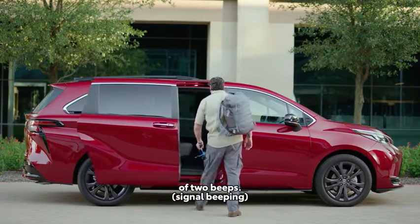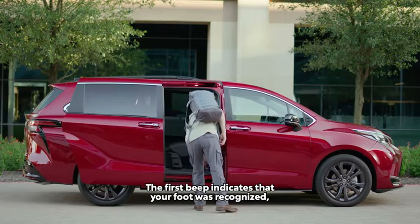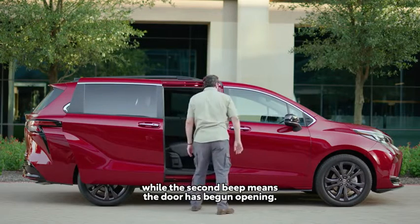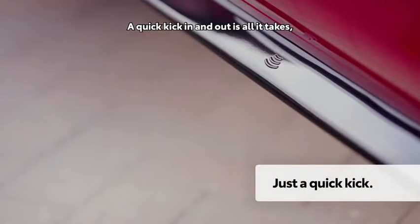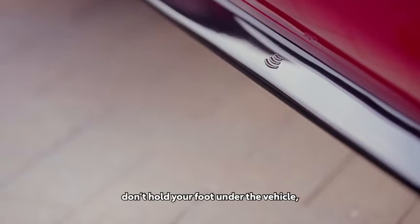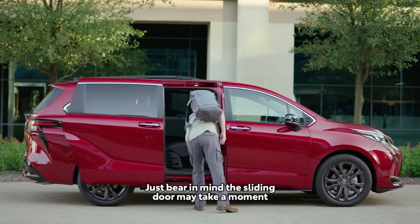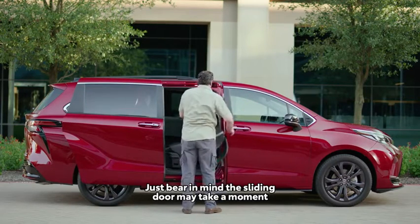hear a series of 2 beeps. The first beep indicates that your foot was recognized, while the second beep means the door has begun opening. A quick kick in and out is all it takes. Don't hold your foot under the vehicle, as that may actually prevent the sensor from activating. Just bear in mind the sliding door may take a moment to begin opening.